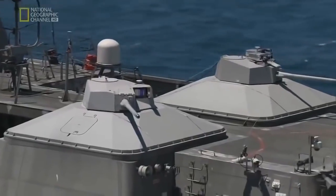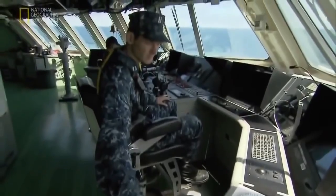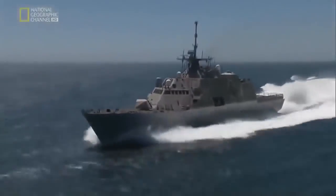The 30 millimeter mounts have passed with flying colors, but their next test won't be so easy. Tomorrow, Commander Thien and his crew will have to face off against five incoming enemy boats, moving almost as fast as the speed demon Freedom herself.